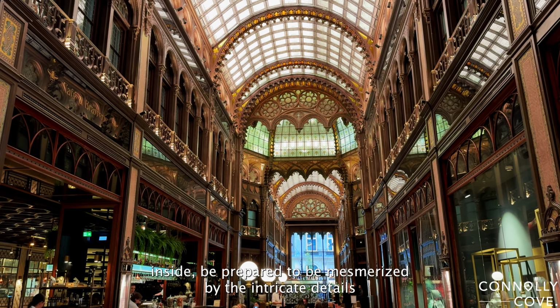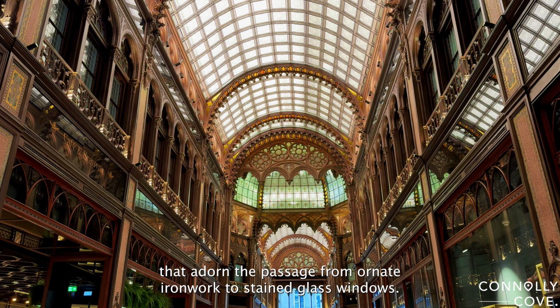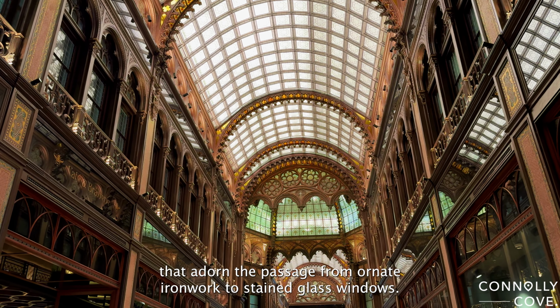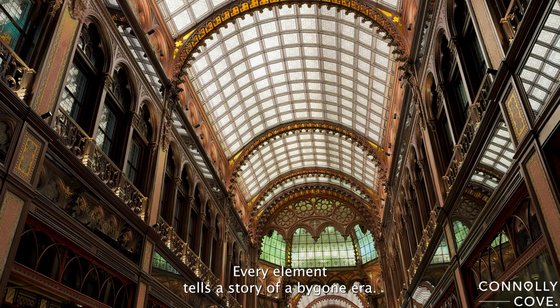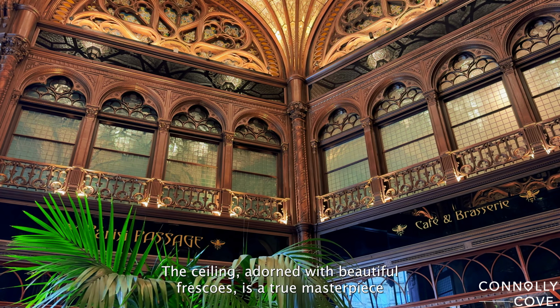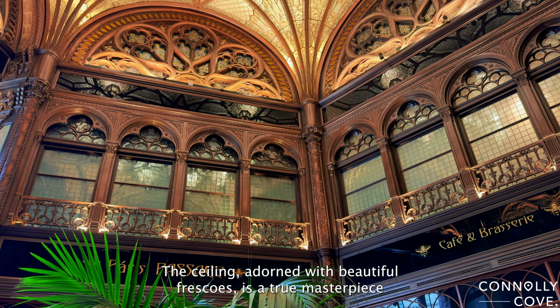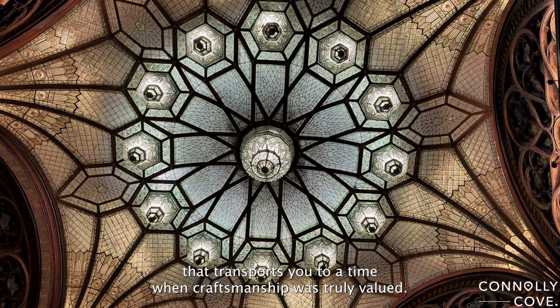As we step inside, be prepared to be mesmerized by the intricate details that adorn the passage. From ornate ironwork to stained glass windows, every element tells a story of a bygone era. The ceiling, adorned with beautiful frescoes, is a true masterpiece that transports you to a time when craftsmanship was truly valued.